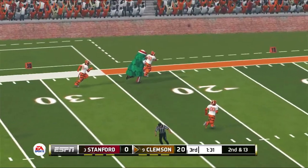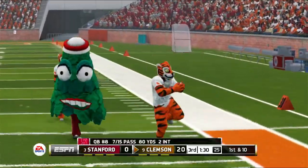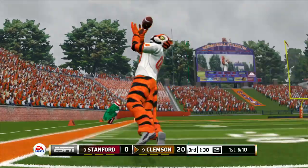Picked off. It's the cornerback, and he throws it away. Really impressed with this guy's closing speed on the ball. He's got the kind of jets you need to be a standout corner.